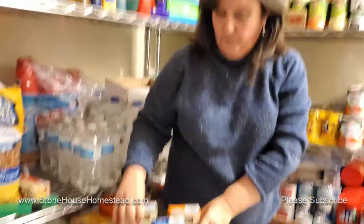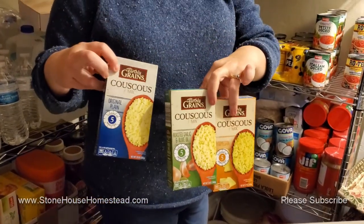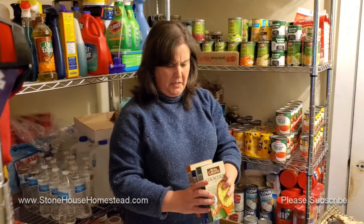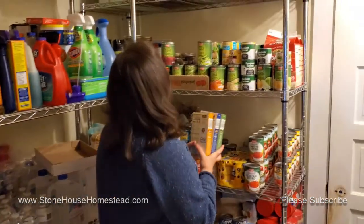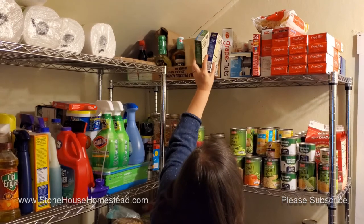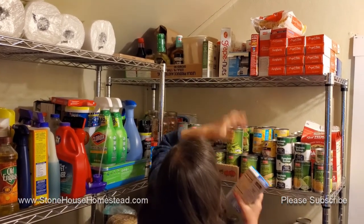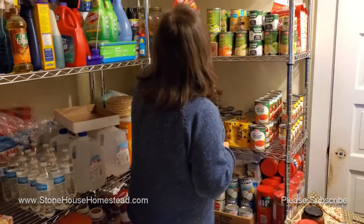And the 3 boxes of the different flavored couscous that will last quite a while. And these will make up into some really nice meals. Yeah, this is good until next year, same time next year. So that's great. Put those up here, find room for those. That's the one thing, trying to find room for all your stuff. And we'll find room for those.